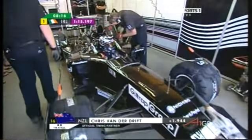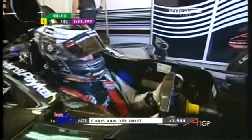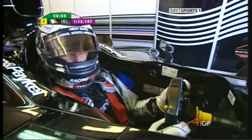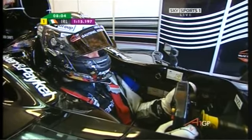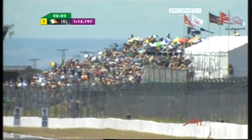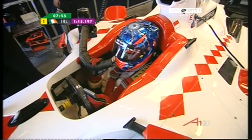There was a bit of a disappointing run for New Zealand, so now there's a bit of pressure, there's no doubt, on this young man's shoulders, John. Chris van der Drift, he's really got to deliver in this next session. Yes, and just looking at Chris, how he sits in the car, he's a tall guy, he's pretty big every direction, and he's not able to get down as low into the cockpit as some of the other competitors around him. There you get a good idea of what you can do.